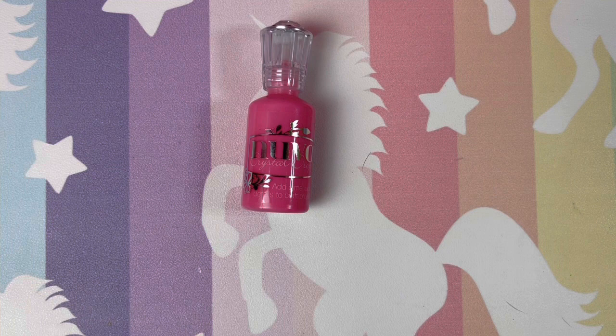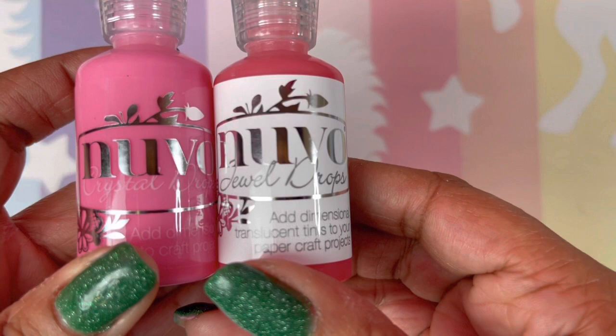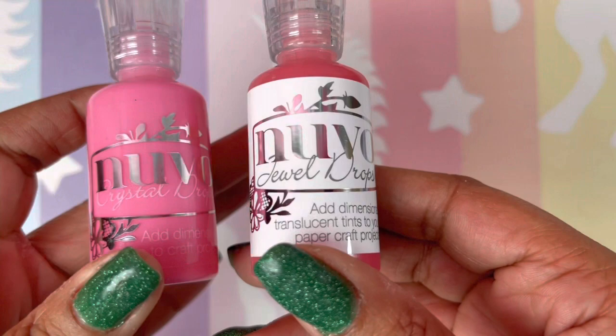All right, we got it open. I didn't know the difference, but this is the jewel drops, and this is the crystal drops. So I just bought one of each so I can see which one I like the best or if I like both of them. I wasn't real sure. So I just bought one each to test them out and see what we like.